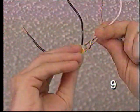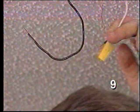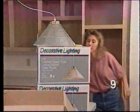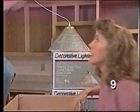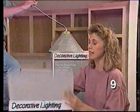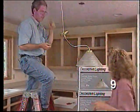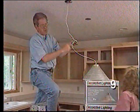That's a given. Then connect the wires of the same color from the box and the fixture by twisting the ends together clockwise and screwing on a wire nut, which usually comes with the fixture. Okay. Now with 3 in a row, you want them all the same height above the island. So we set the middle one in first and then line the other 2 up based on that. Typically, you want the bottom of the shade 5.5 feet above the floor or 30 inches down from the ceiling, which is what we're going by. Now, this particular unit has a little screw attachment here to make adjustments on your line.